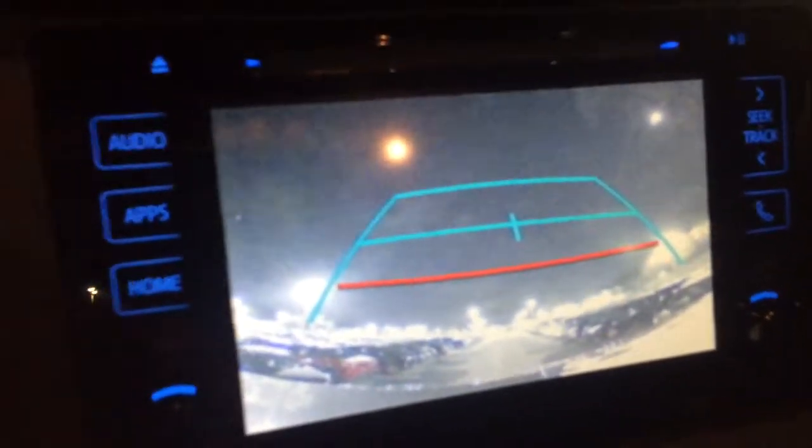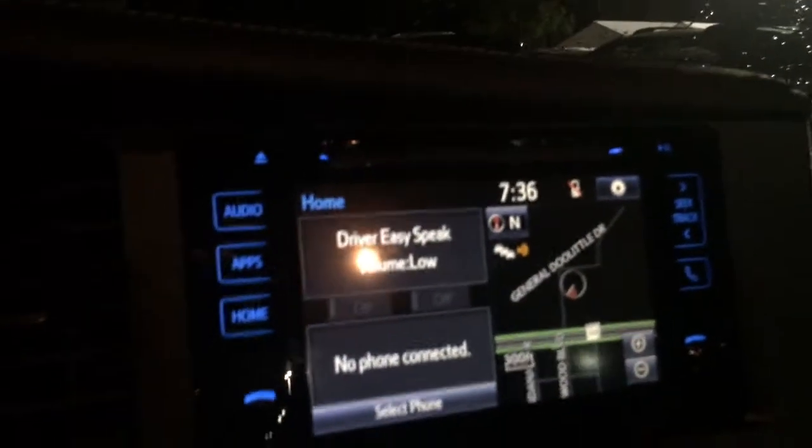Rear view camera, 2 feet from the bumper would be the red line. Blue lines represent the width of any parking spot. Home link with compass on the mirror, auto dimming, as well as door controls right here, moonroof. And then, as you can see, the little what are you doing mirror mounted right there. Driver easy speak, allowing you to speak to rear passengers without turning your head so that you actually have it in the speakers in the rear.